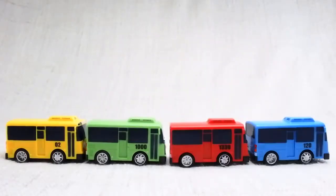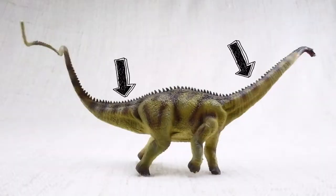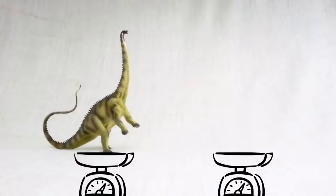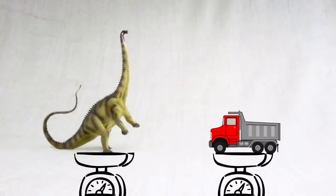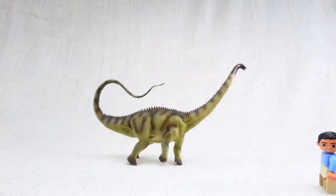So what have we learned? We learned that Diplodocus was as long as 4.5 buses. And the length was taken up by its neck and tail that balanced each other out. It was as heavy as a dump truck, so it was very slow. Its top speed was only 9 miles per hour. A human could easily outrun it.